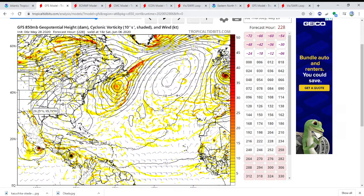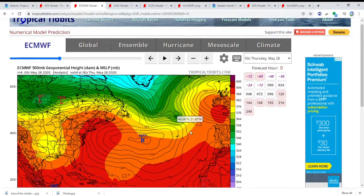We have this blocking high pressure that's going to stop it from going anywhere, really. But once this high pressure dies down a little bit, then that's when you're going to start seeing it move a little bit. Let's take a look at the Euro and see what's going on with that.